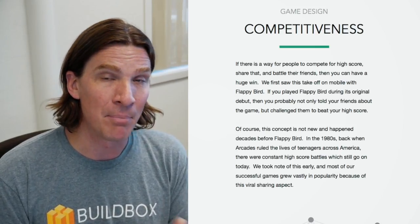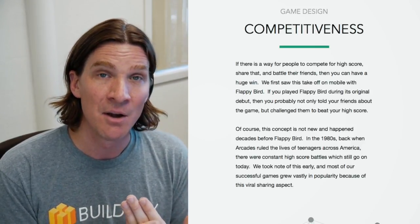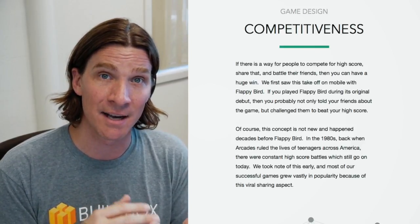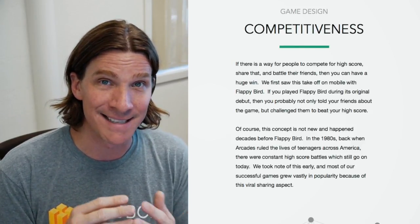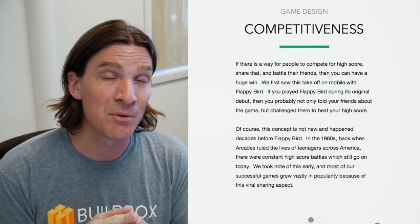And then finally, competitiveness, right? This is huge. We do this a lot with our endless games like Lines In or Endless Sky, Blue Edge, where people are trying to get a high score and they're trying to beat their friends. Great example is Flappy Bird. When you played Flappy Bird, if you played it during its heyday when it was going nuts, if you told a friend about that game, you probably told them your score with it.